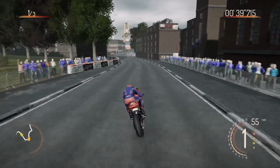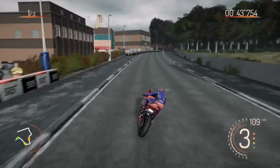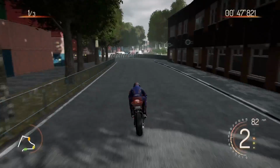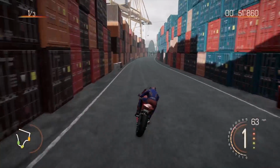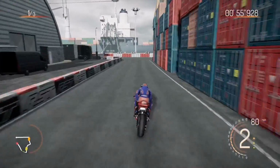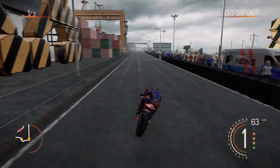Where is it? It's just right on the turn here. I think just there, where the road meets. I think it's where they've tarmacked it slightly higher. But you really do feel that. Oh, bloody hell, be careful. Getting a little bit too excited. Right, keep it nice and tight. And that's the first lap.